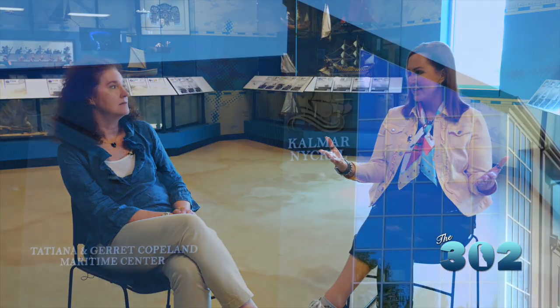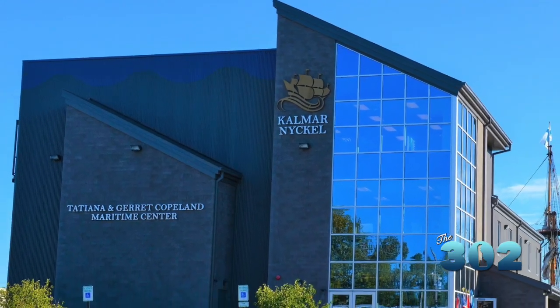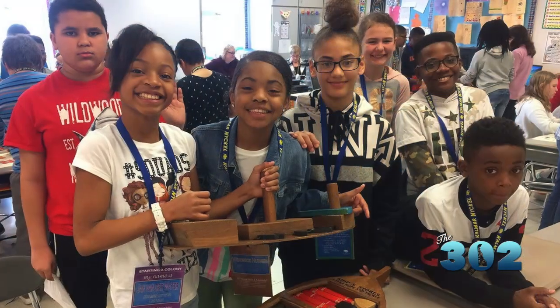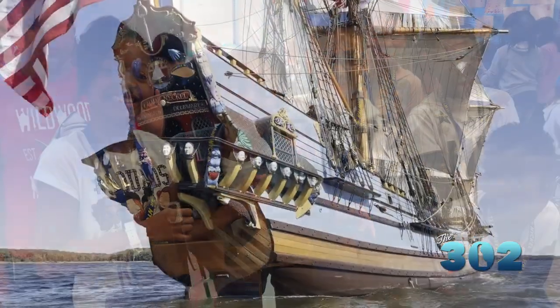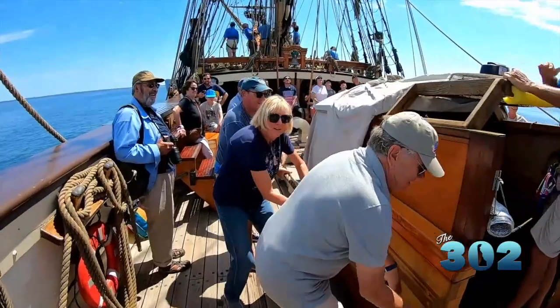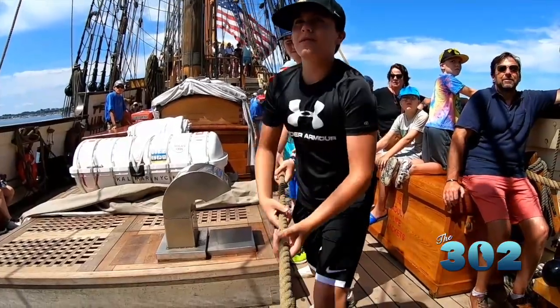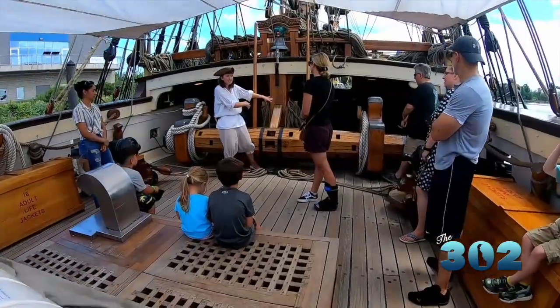So much to do. Now, we are at one of the places that is just really amazing to visit, especially if you have kids or an interest in sailing. Right, so this is the Copeland Maritime Center. It's a museum and it's also the home port of the Kalmar Nickel, which is the tall ship that brought Swedes here in the 1630s. So you can come and learn about the history and get on a ship, right? When it's here, yeah.